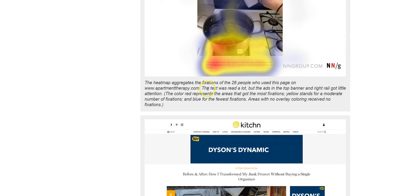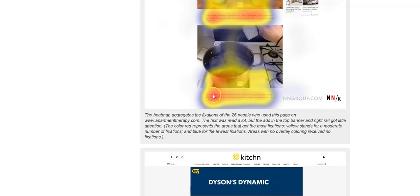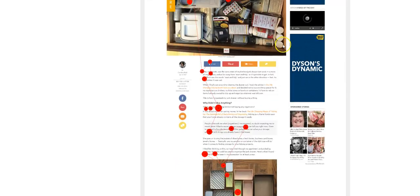Let's see. The heat map aggregates the fixations of 26 people who used this page on apartmenttherapy.com. The text was read a lot, but the ads in the top banner and right rail got little attention. The color red represents areas that got the most fixations. Yellow stands for a moderate number of fixations, and blue for the fewest fixations. Areas with no overlay coloring received no fixations. So, look, people's eyes only went right down the center of the page. So as an advertiser or as a publisher, I might want to put my ads down the center of the page between content as opposed to using sidebars.